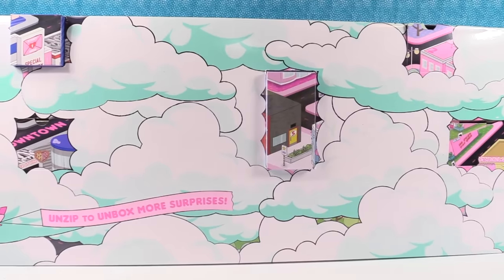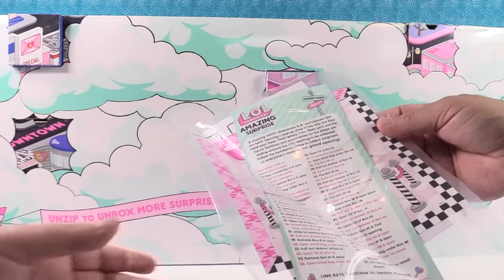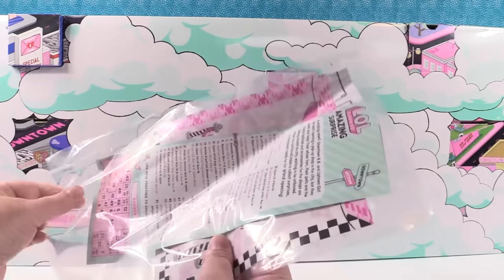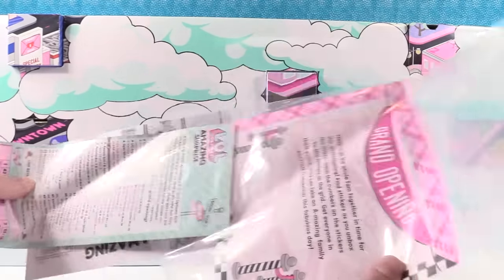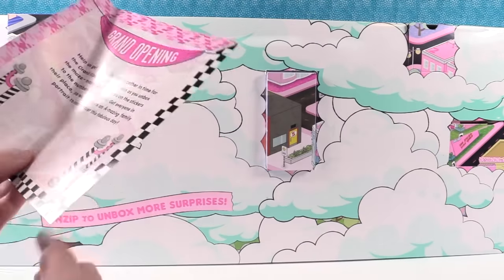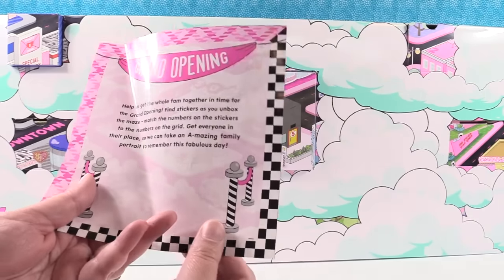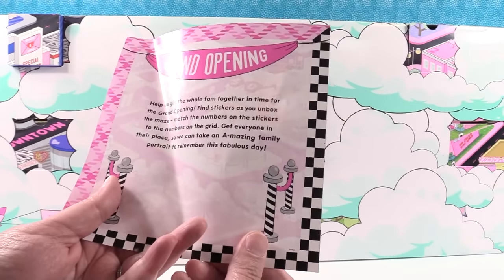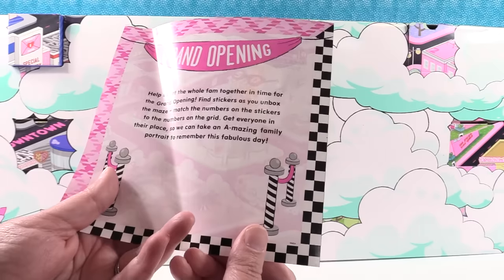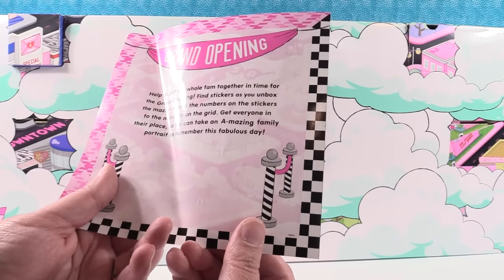We have an airplane. Okay, we've got some instructions, which I will throw away. Ah, Paul. No, okay, what kind of instructions do we have here? We have something in there. I'm going to let Paul look at that. Let's see. The grand opening. Help us get the whole fam together in time for the grand opening. Find stickers as you unbox the maze. Match the numbers on the stickers to the numbers on the grid. Get everyone in their place so we can take an amazing family portrait to remember this fabulous day.